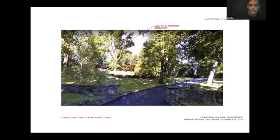And then, of course, the Google Street View from 25 McKesson. The house is up on a bluff. It's up at the top of the topography of the property, which is raised up. The driveway winds up, and it's set back far enough that the house really doesn't have a strong presence from the street.